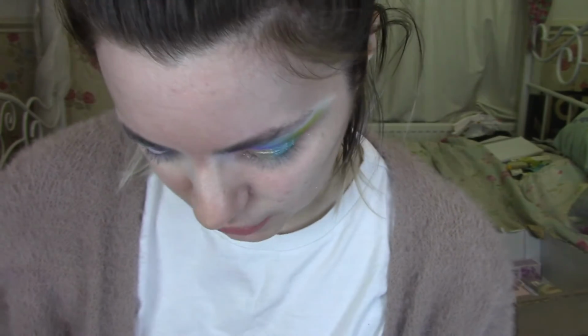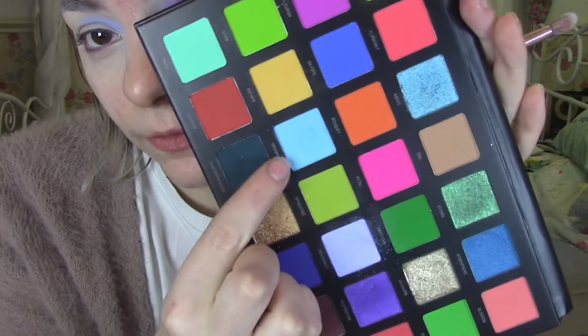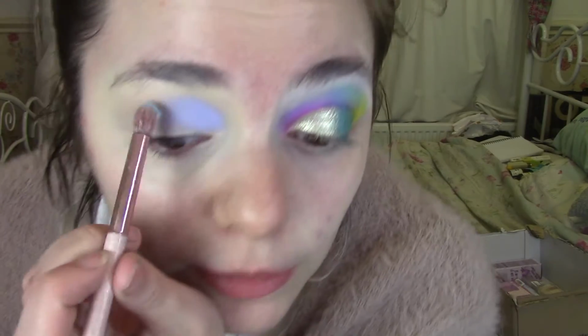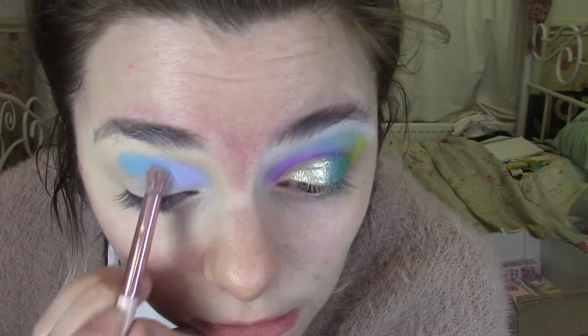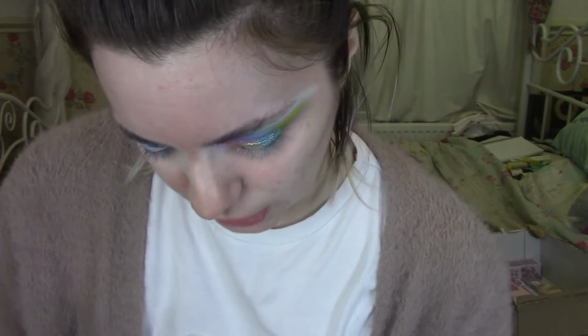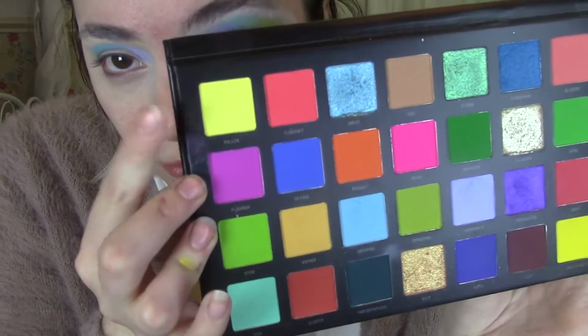And then next to that we're using this sort of minty blue shade called Drooping. This one here, and that's just going in the crease area just next to the lilac. Really impressed with these pastel shades. And then next to that we're using the pastel yellow shade called Pollen. Interesting name. And same thing, just in the outer third.